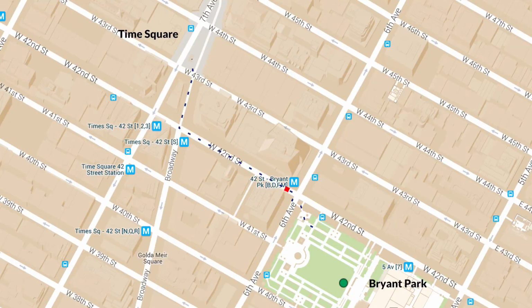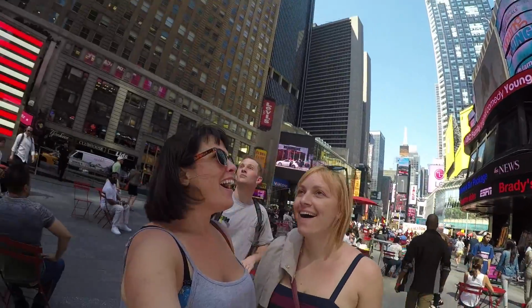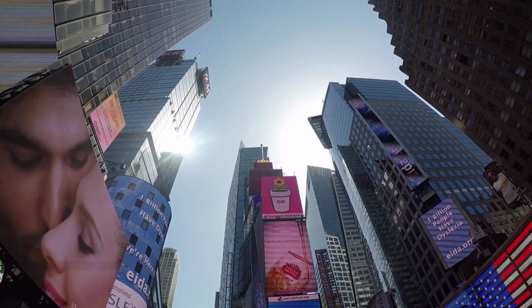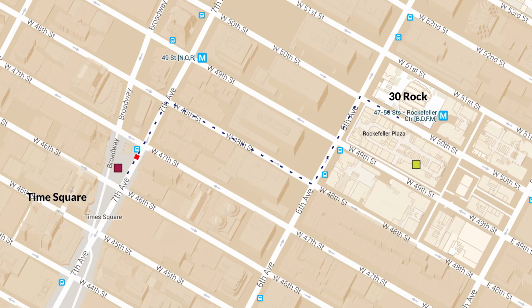From Bryant Park, you are going to walk down literally a block and a half, cross the street, and you're in Times Square. Don't give anyone any money, don't let anyone take pictures with you, and don't accept any gifts from anybody. So if you just have to go to the top of a building and look at the tops of all the other buildings, make it 30 Rockefeller Center. The view's a lot better than the Empire State Building. It's like 2 blocks away from Times Square.